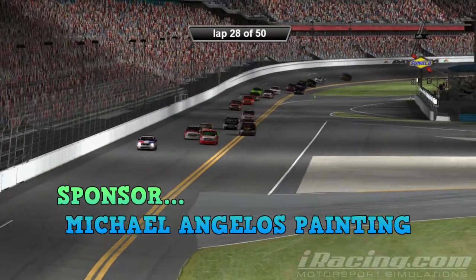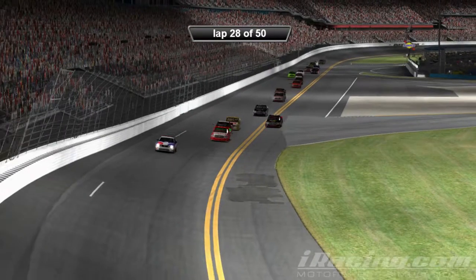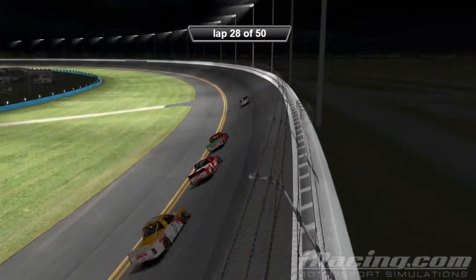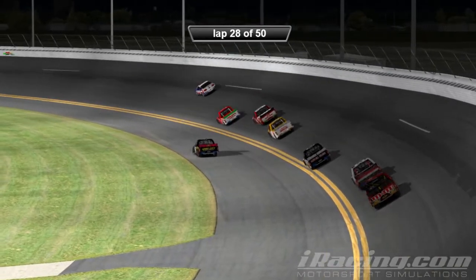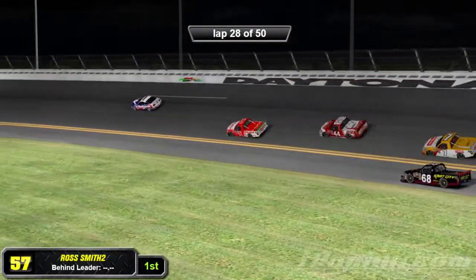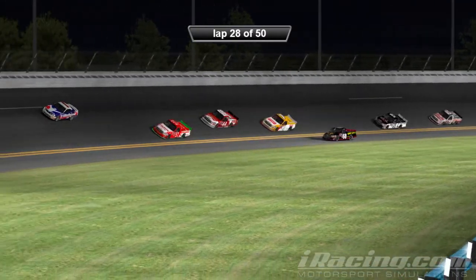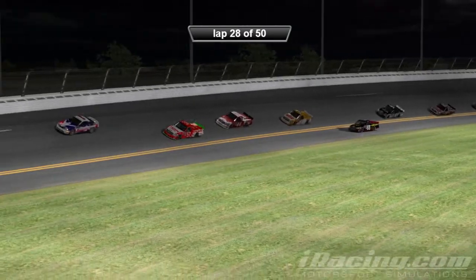So looks like we got some strategy. One of the cars that stayed out and did not pit, Ross Smith, right behind the pace car. So taking a look at the 57 truck. Five Guys, famous burgers and fries. I think I've eaten there before.